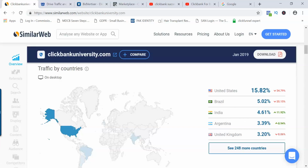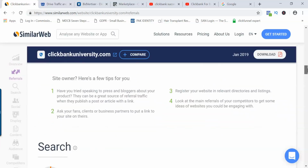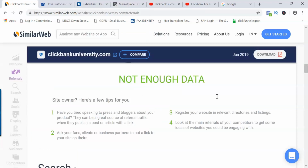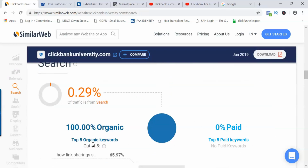So this is how you find out. It gives you more information if you scroll down. As you can see here, people are doing direct traffic on desktop. This could probably be SEO. No, it's not SEO. It's direct traffic. Referrals, 86%. These are the affiliates. Social, search traffic, SEO, social traffic, Facebook, YouTube, LinkedIn. Social mail, which is email traffic, and display, which is banner advertising, is 15.47%. If you scroll more down, you could see that referrals are not too much. Like you see in the gravity down here is only 30%, which means so many affiliates are not promoting this product for some reason. If you go down, 100% organic traffic.